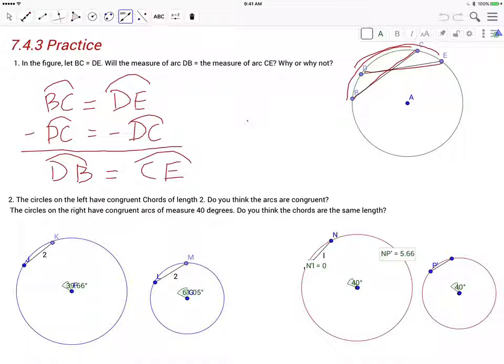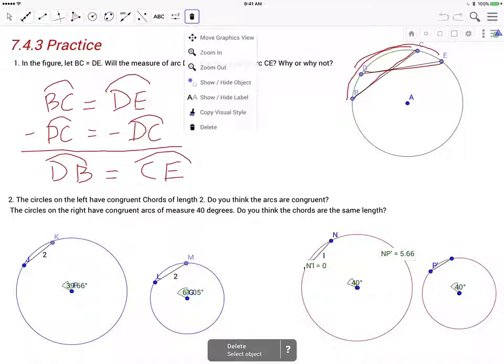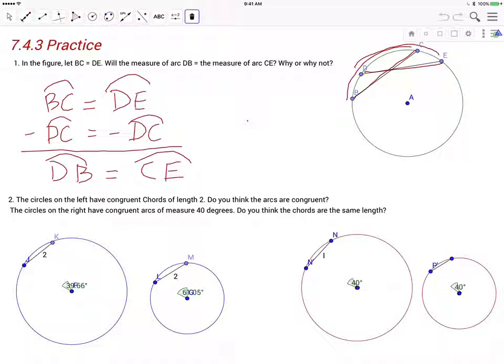oops, I don't think I was going to do that. Let's see. Undo that. See if I can get rid of those for a second.